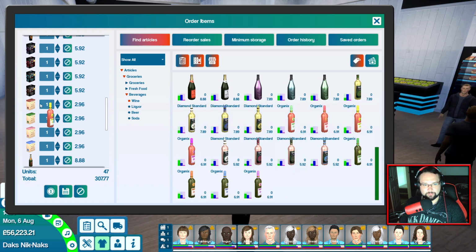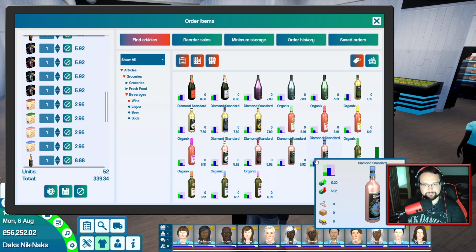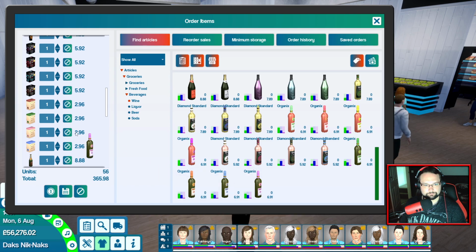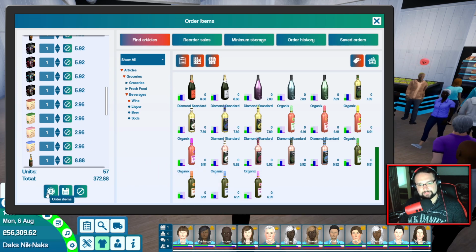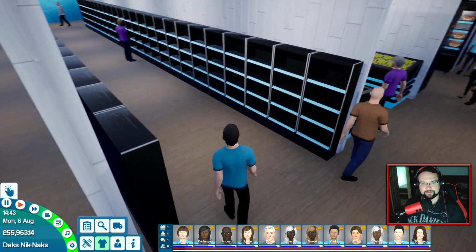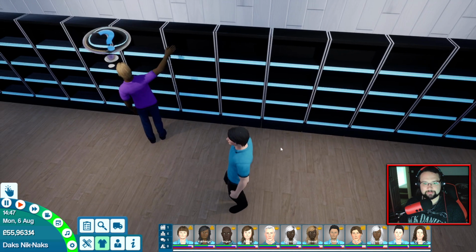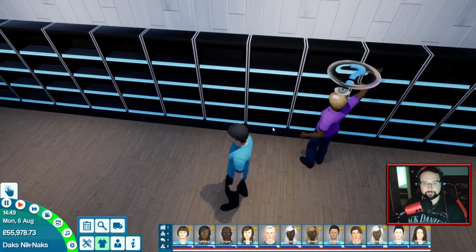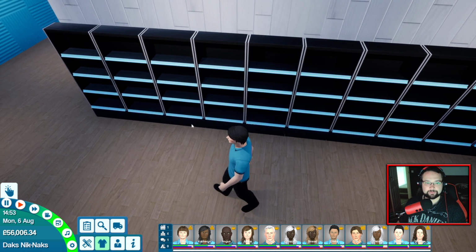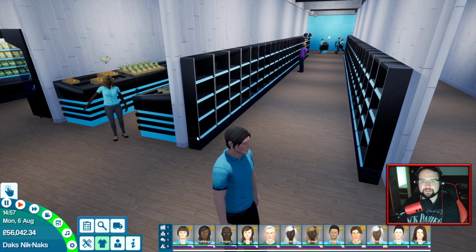I mean, we've not got all the fruit and veg. I ended up getting rid of a few of those, so I could always end up getting rid of a few of these. 57. Weird amount. And how many of these did I say there was? 1, 2, 3, 4, 5, 6, 7, 8, 9, 10, 11, 12, nope, 13, 14, 15, 16, 17, 18, 20, 21, 22, 23, 24, 25. So we can get 50. That means we'd have to drop 7.